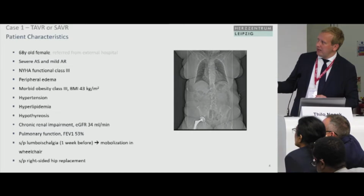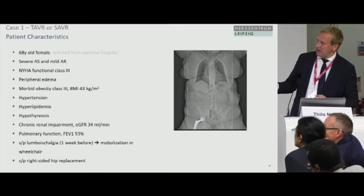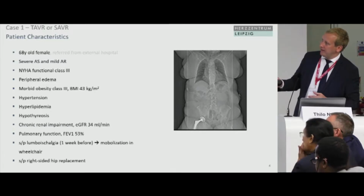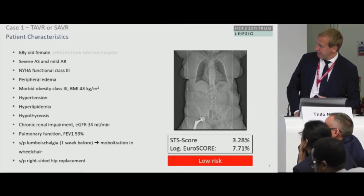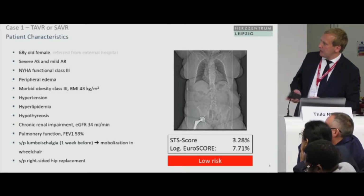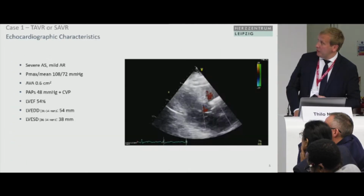She has a chronic renal impairment with an estimated filtration rate of 34, and she has a severely impaired pulmonary function with an FEV1 of 53%. Furthermore, she was status post lumboischialgia 1 week before she was referred directly from the external hospital for treatment to our hospital. If we calculate the different scores, we find that the patient has an STS score of 3.28 and a logistic EuroSCORE of 7.71, and that means this patient is a low-risk patient.